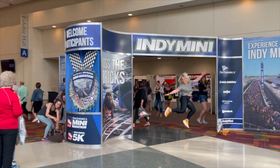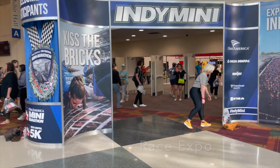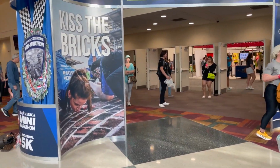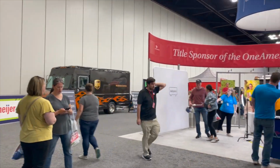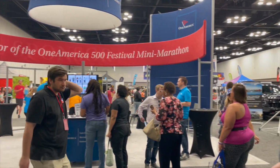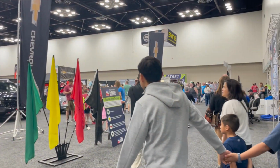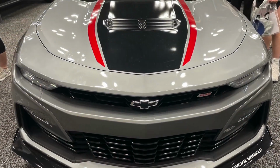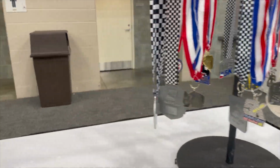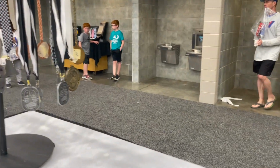Once we got into town, we headed straight to the convention center so that I could pick up my bib at the race expo. At the same time, the State House Convention Center was also hosting Indianapolis Comic-Con. There were lots of people in cosplay, so I felt really at home. As you can see, there were a lot of different brands and stores represented at the expo, including Chevrolet, who provided the pace car that led out the race leaders. They also had a display of all of the medals from every single running of the Indy Mini 500.